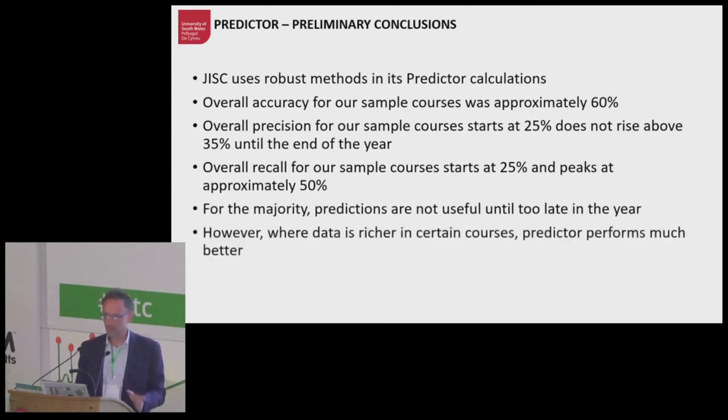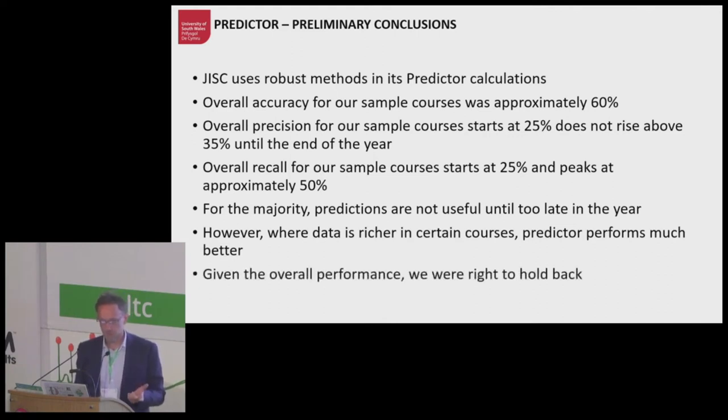However, where the data is richer in certain courses, it performed much, much better. But given the overall performance of this, we're absolutely right in holding it back and putting it in a black box. Do not look at it and test it. So we did the right thing.